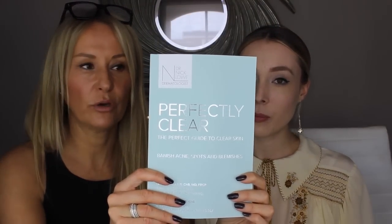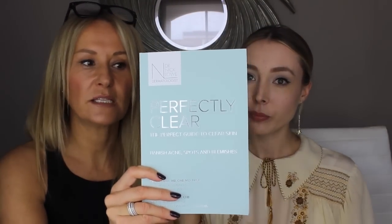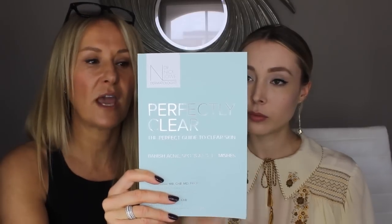Finally, I have just recently, and hello, written about this book. It's by a skincare dermatologist, laser expert in the UK called Dr Nick Lowe, who I trust implicitly. He really knows his stuff. And it's called Perfectly Clear, the Perfect Guide to Clear Skin, and it's $14.99 and it's published by Matador. It's 122 pages, but it's written for people like you and I, and it's got lots of pictures in.